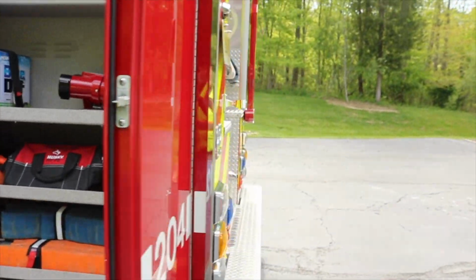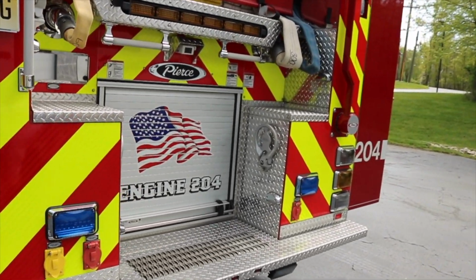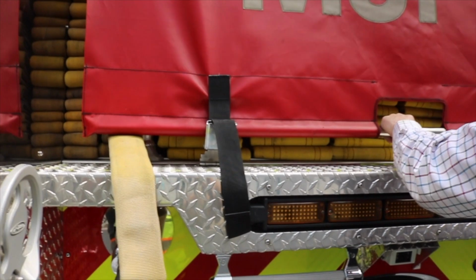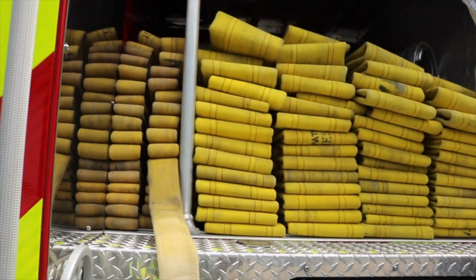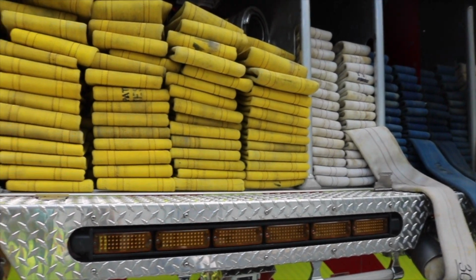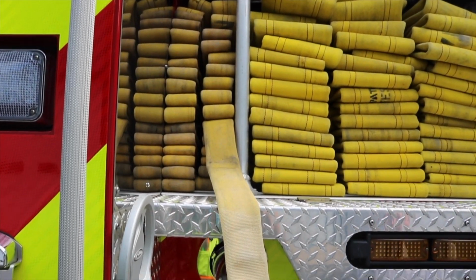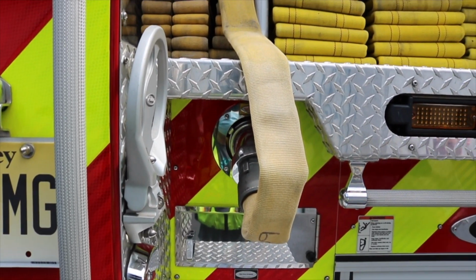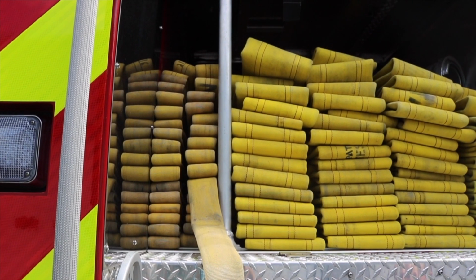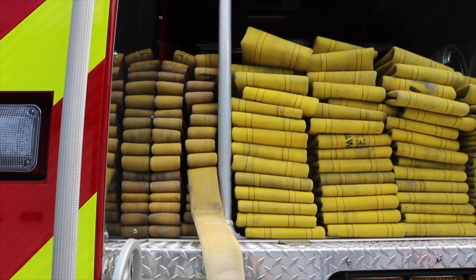As we step around to the rear of our apparatus, up on top of the truck is our hose bed that has a curtain style roll-up cover. As we release it and it folds up, you can see our hose bed. On the left-hand side is our engine 3/4 pre-connect, which is 250 feet of hose with a fog nozzle on top of 150 feet of engine 3/4 hose that's a dead load.